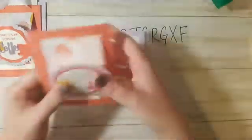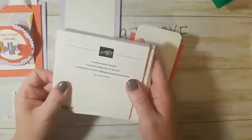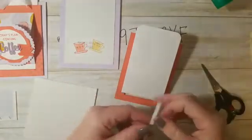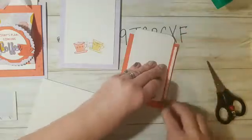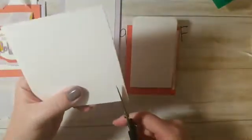And then we're going to adhere this, and we're going to stick this on with some dimensionals, and I am using our foam adhesive sheets for this. So I'm going to grab my scissors, and I'm just going to cut super thin little pieces here. I am only putting adhesive along the sides and the bottom, and you don't want it to touch this white sliding mechanism. And the adhesive strips are fantastic.